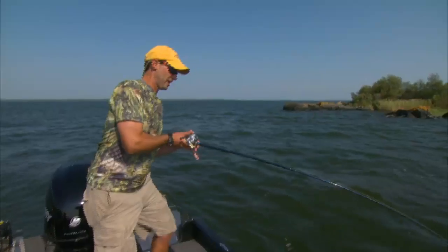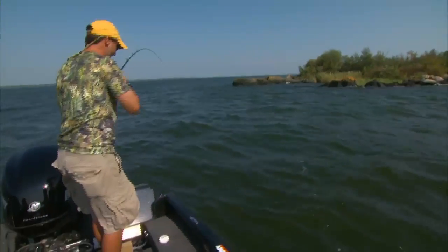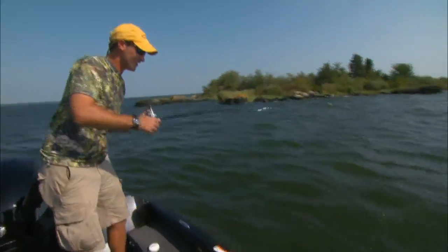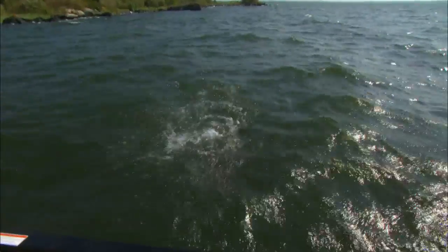Oh, like right there, big jack, just ate it right at the boat, man. Oh, right at the boat. Woo! Come here, baby. Look at that. That is so fun. These fish are just awesome. Oh, look at that. That's a nice fish. Woo!